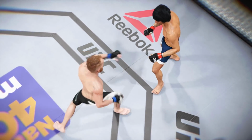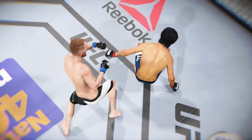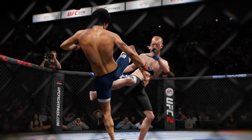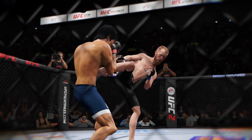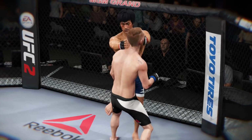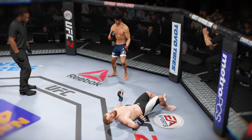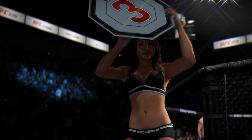Here's a big leg kick. Here's a powerful leg kick. Here's a perfectly placed knee that lands and causes the knockdown. The lovely Ariani, here tonight inside the MGM Grand Garden Arena in Las Vegas, Nevada.